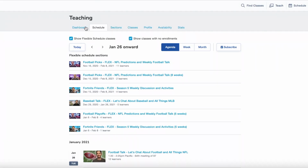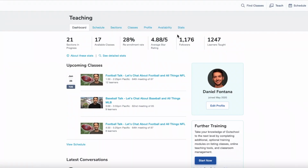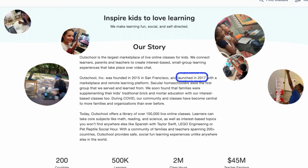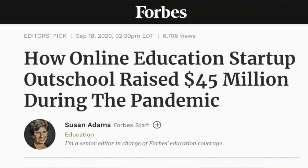Number 44, your Outschool followers will get an email notification when you open up a new class. If you want to see how many followers you have on Outschool, you can go to your teacher dashboard and see the number here. Number 45, Outschool launched in 2017. A lot of people think that Outschool started during the COVID-19 pandemic, but it's been around for a few years before that.